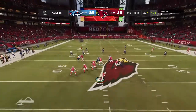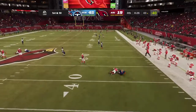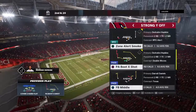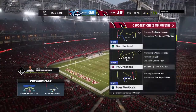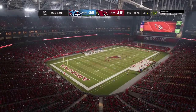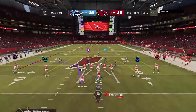They fake the handoff. Now Murray. He'll buy some time right. And he can't get rid of it. He's taken down. The Cardinals are going to use the first of their timeouts as they get it with 26 seconds to go in the football game. Get ready. Second and 20.